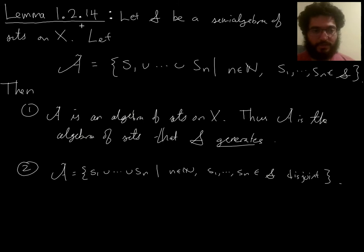So we're still here in lemma 1-2-14, and we are now working on proving part 2. So part 2 says that if you take a semi-algebra of sets on X and look at the algebra A that it generates, then you can actually write that algebra in this way, basically saying that all of the elements are not only finite unions of things in S, they can be written as finite unions of disjoint, pairwise disjoint things in S.